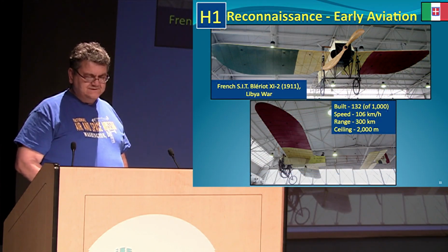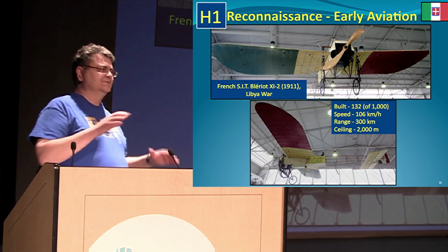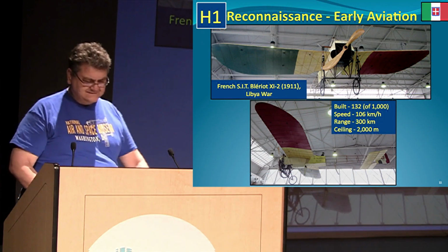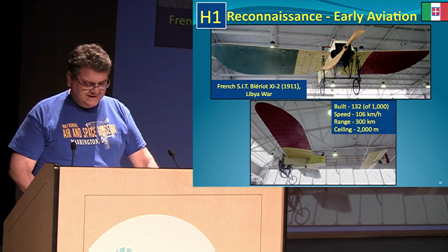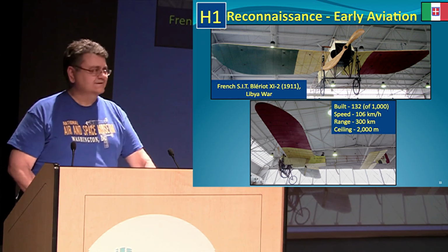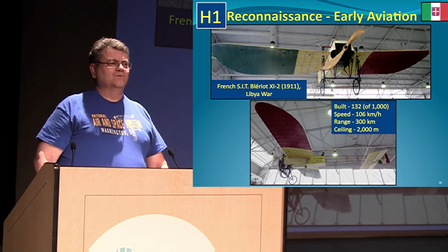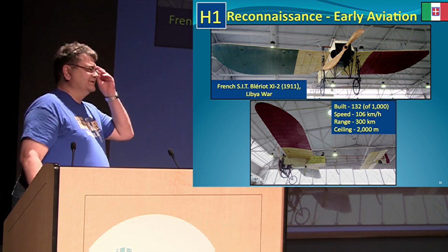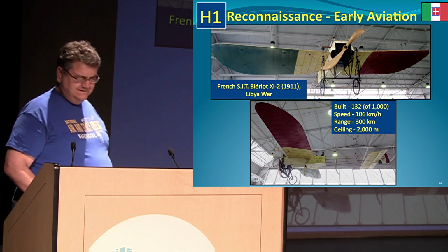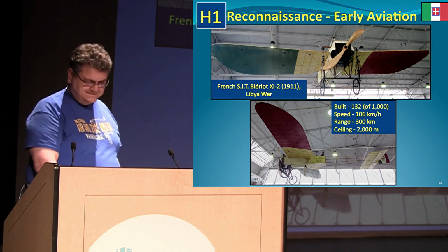This is another one that was designed by a non-Italian, Hector Berlioz. Remember, he flew across the channel in one of these type of planes. So the French ended up building about 132 of them for the Italians. And the Italians used them in the Libyan War, which was just after 1910. Remember, they conquered Libya, became a colony. I guess they were attacking tribesmen who really didn't have much of a chance.